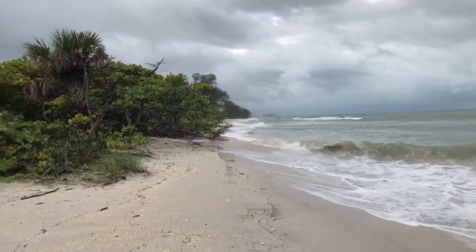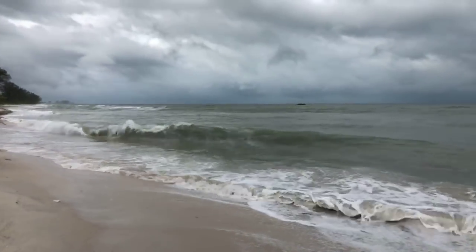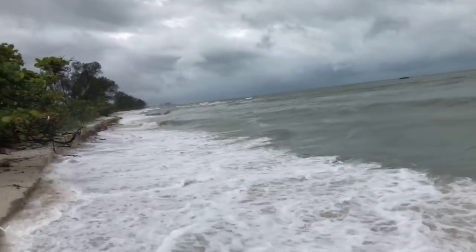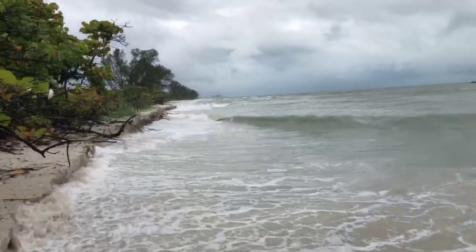I'm going to show you something over here. Hopefully I won't get drowned here with these waves. Some of them get pretty large right here. Whoa, big hole. I just went down to my knee. The sand was so soft.